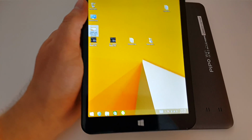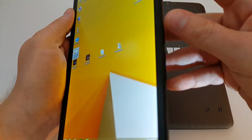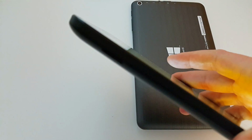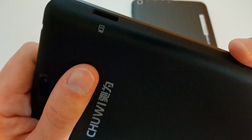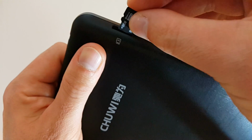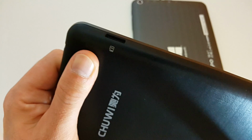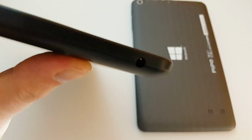Okay, so if I have a look now at the Chuwi Vi8, there's nothing on the right side, port-wise. Sorry, there is something. There's the volume up and down rocker and the power button. What I meant to say was ports. There's no ports there. And on the left side, sorry, I'm getting all mixed up. On the left side here, we do have the micro SD card slot in there. And that is a lot easier to use. So putting in a card like so, I can manage to put that in just with my finger. And it's a lot easier than the PiPo W4, and to remove it is easy enough too. Both of them work. 64GB cards work.